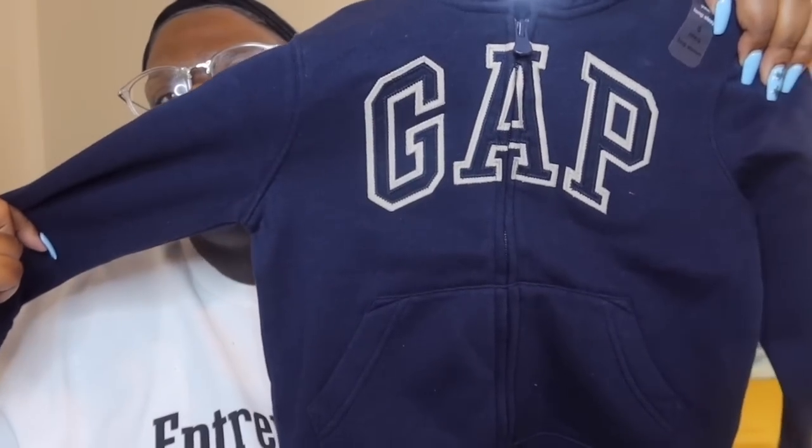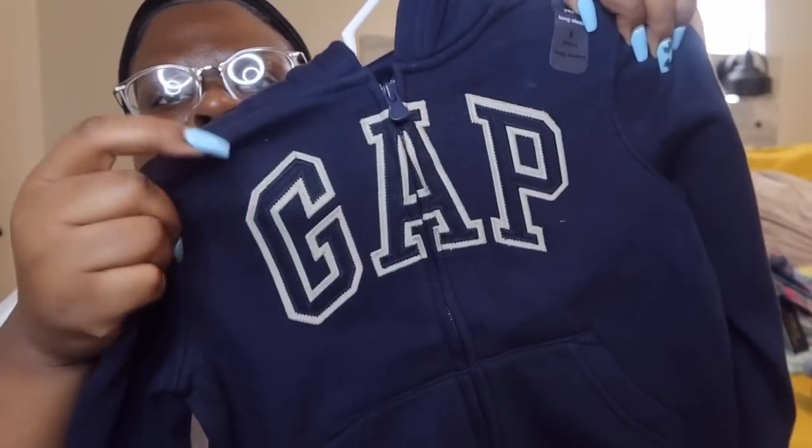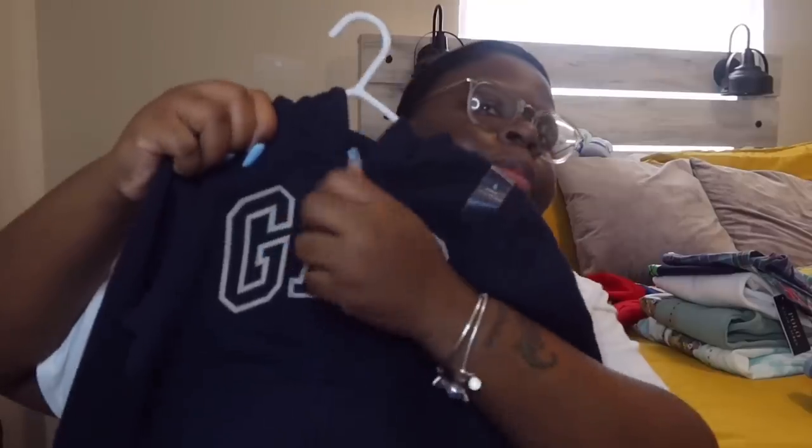Next, I picked him up this Gap navy blue sweater. Is it picking up on camera for y'all? Yeah, so it's navy blue and like tannish. So this is something he could just throw on if the weather ends up cooling down or something like that. He needs something to throw on over his arms. This would do it. This is a zip up. So we got that from Gap.